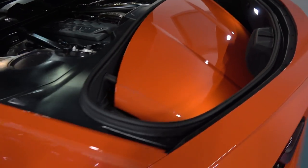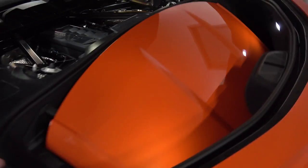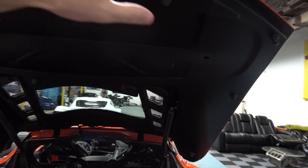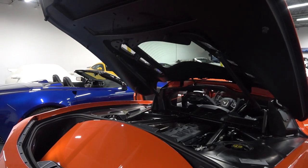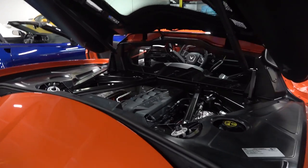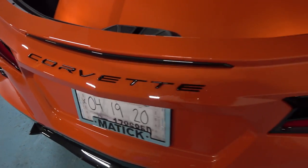Now you run into a situation that the top uses up your trunk space, so you really can't use a lot back here. I don't know what the parts cost is here, but this clamshell is probably not the cheapest. But again, it's Corvette. It's always going to be Corvette.